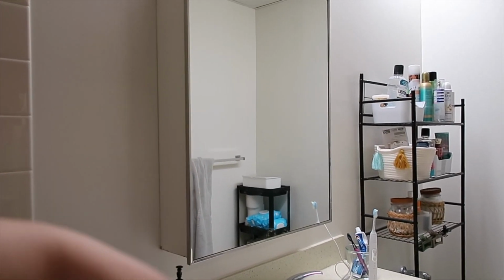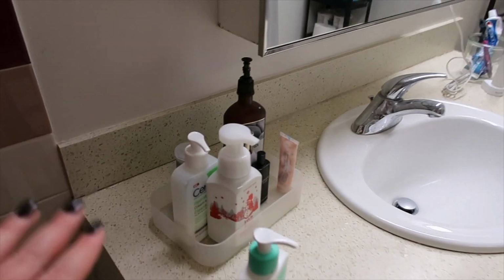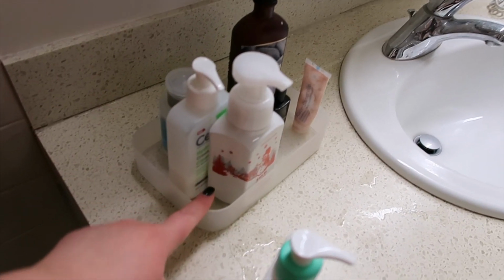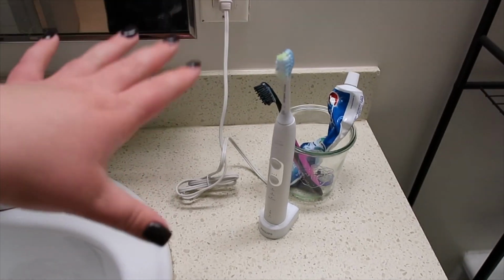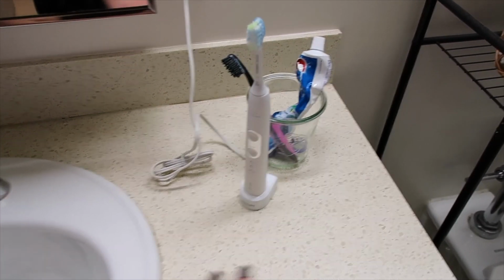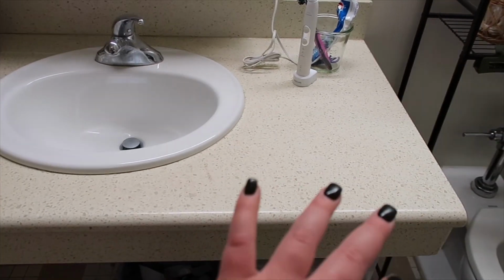We have a really great big mirror that's also like a medicine cabinet sort of deal. We organize our face washes and all of that stuff here in this little clear thing, again from Muji. We have our face washes, our soaps, our room sprays, and this is where we keep our toothpaste, toothbrushes. It's a really good size counter, especially for a bathroom.